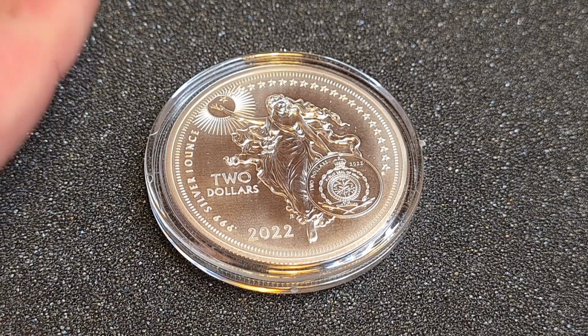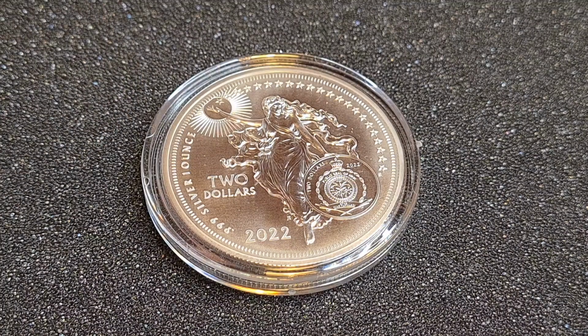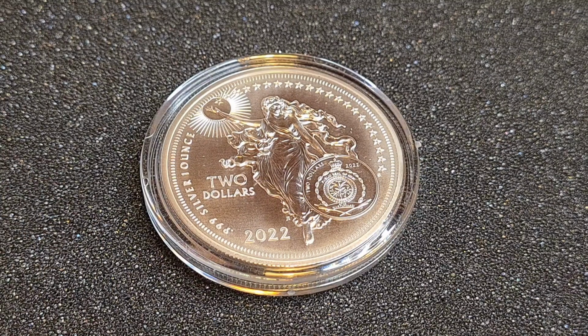And today I have this fantastic coin that the silver trader has sent in. And I'm actually really excited to be sharing it because it's not going back to the silver trader. I'm going to be keeping this coin myself and buying it. So it is, of course, the Icons of Inspiration. It's number 5 in the series, and I can't wait to share more.